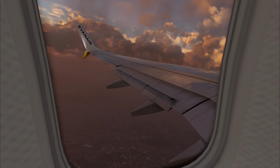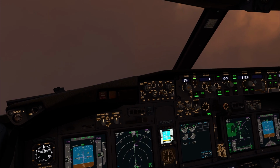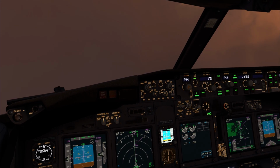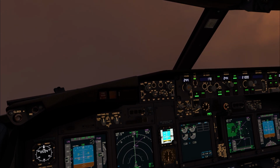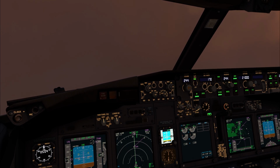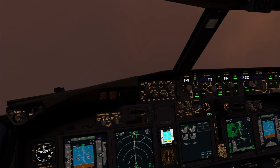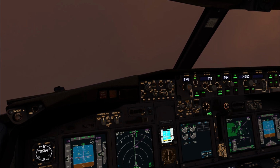Charleroi approach, Ryanair 2 November Yankee, departure at 3000, climbing flight level 210. Ryanair 2 November Yankee, radar contact, continue climb flight level 210. Continue climb flight level 210, Ryanair 2 November Yankee.